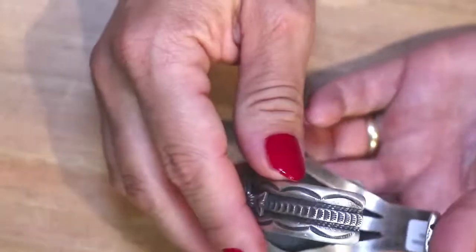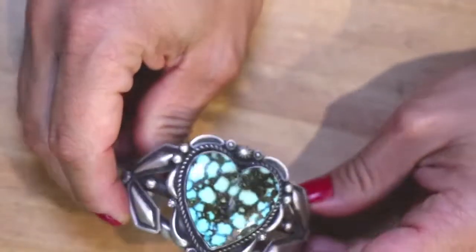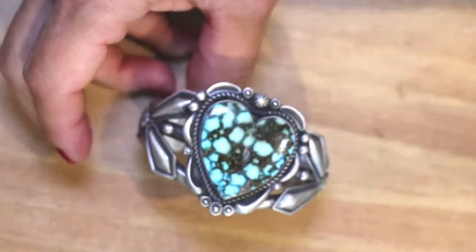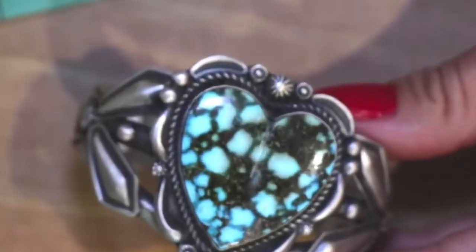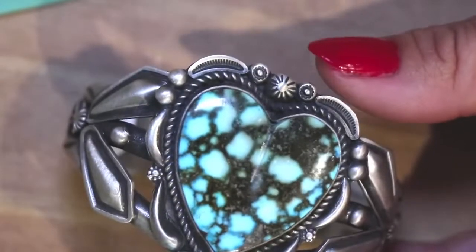What size are you? See, I was just asking the same question to myself. It's a little bigger on you. I think it's either a 6.5 or a 7. Let's check it out. That stone is out of control though. Look at it. Holy smokes.